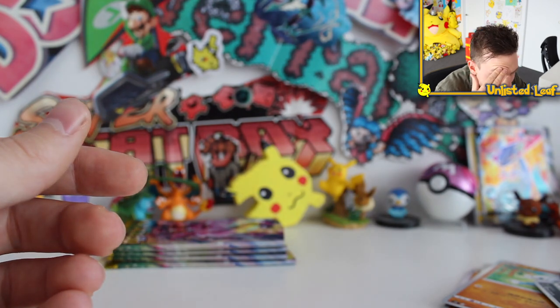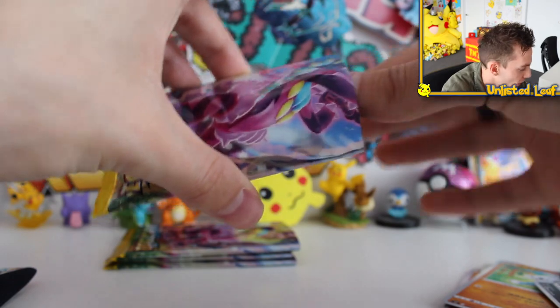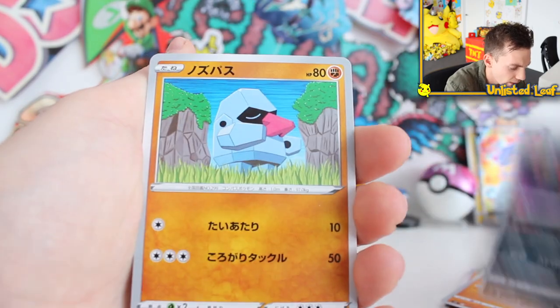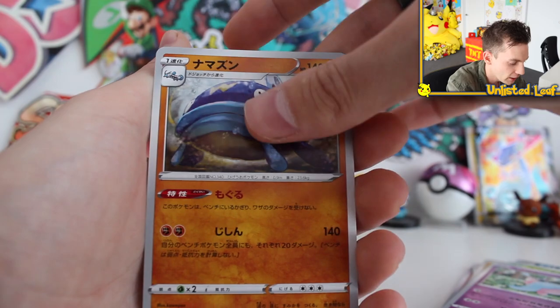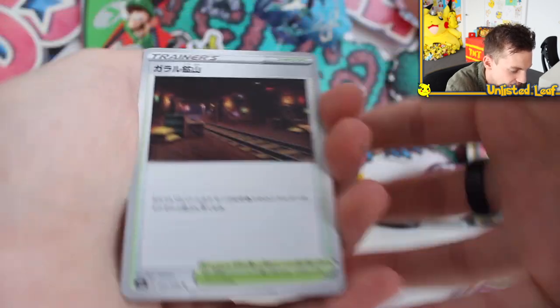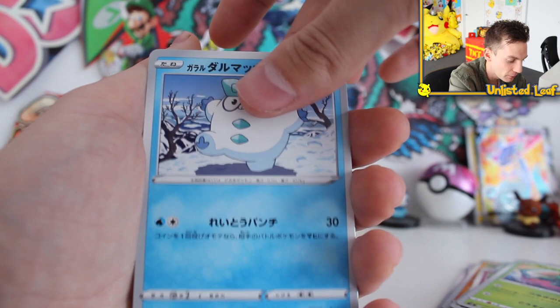Alright. Is it too much? It's way too much. We cannot ask for anything else. If we get anything above a V card for the rest of this opening, I think they've factory errored packing a couple of these bad boys. We got Wish Cast. Because that's left me speechless. That definitely isn't meant to happen, Clefairy. That's like the best ETB possible.